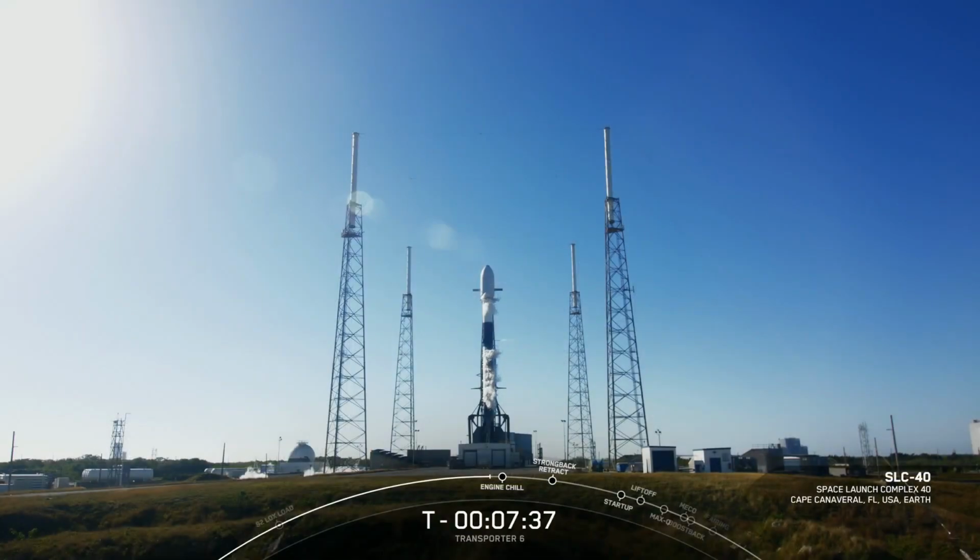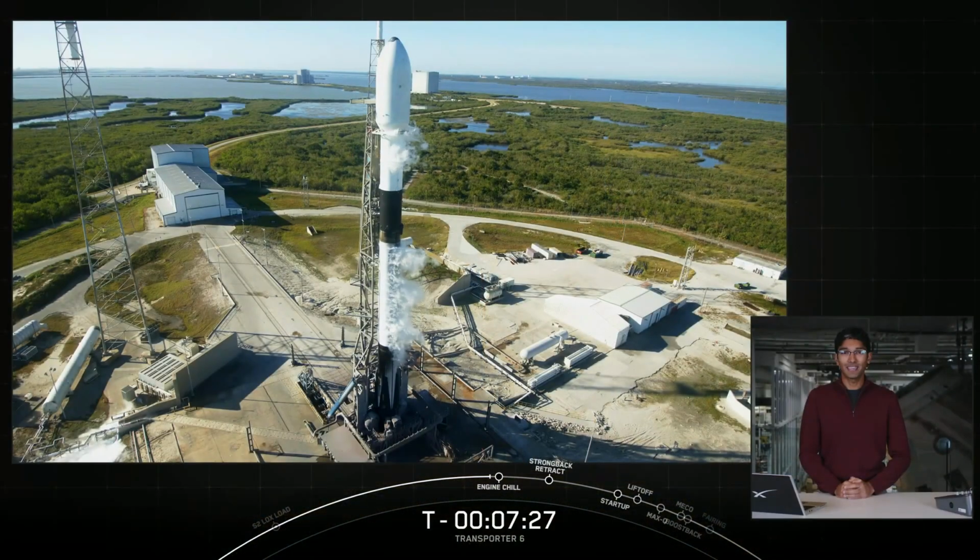You are looking at a live view of Falcon 9 set to lift off at 9:56 a.m. Eastern Time from Space Launch Complex 40 at Cape Canaveral Space Force Station in Florida.